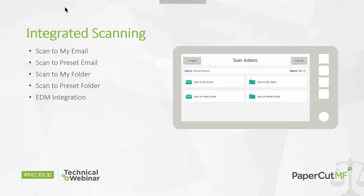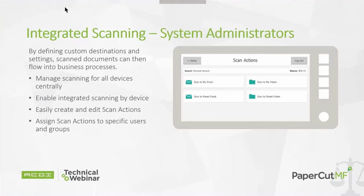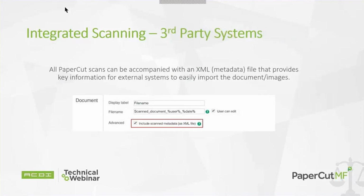Other frequent email destinations or local folder locations can also be set up quickly and easily. And with everything centrally managed in PaperCut, it's easy to customize the scanning interface, creating the right scan actions at the right device. You can also use security groups to ensure end users only see what they're supposed to see.